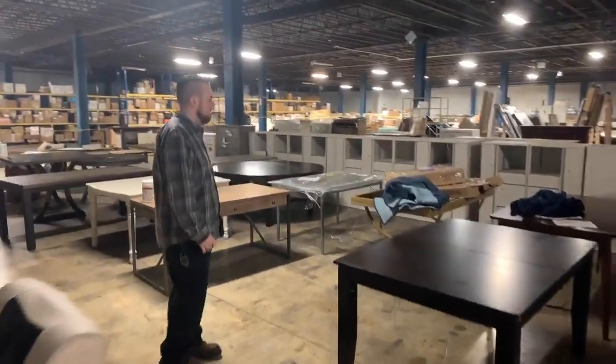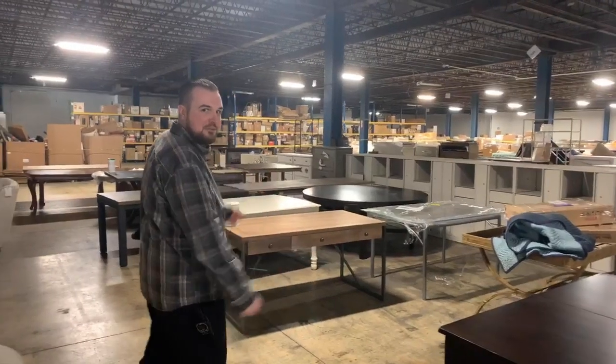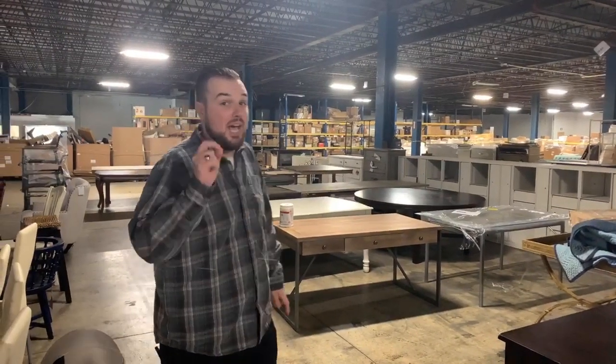Okay, now we are at the dining room tables. All of these will now be $150. They were $200, now they're $150 per table.